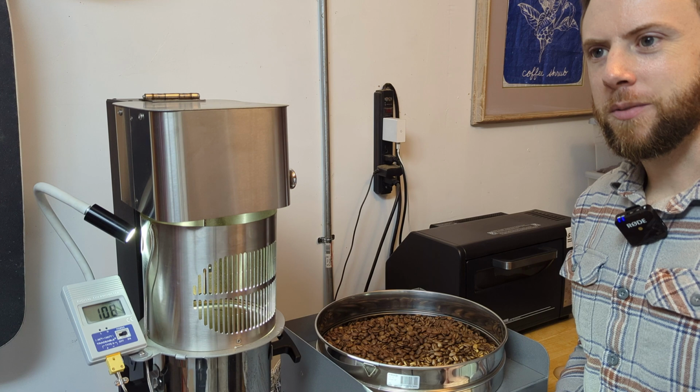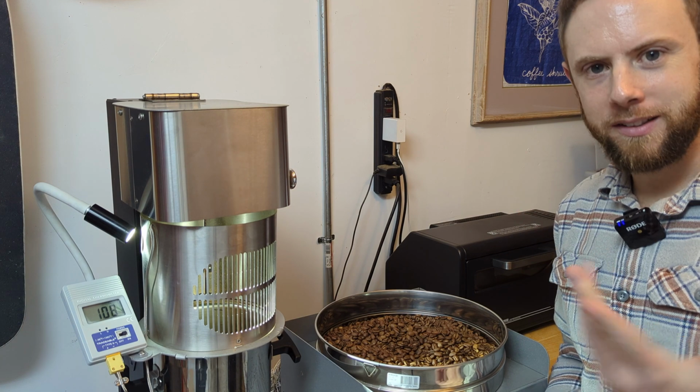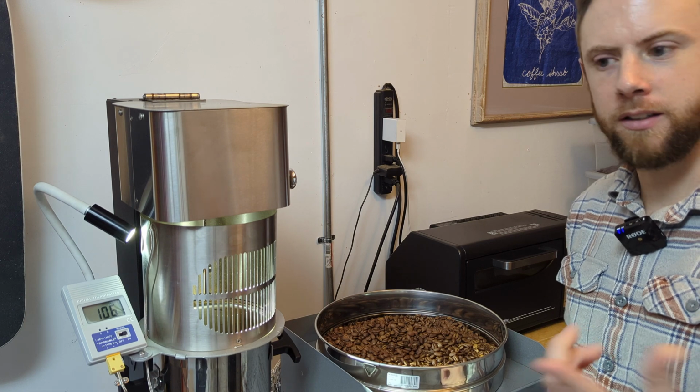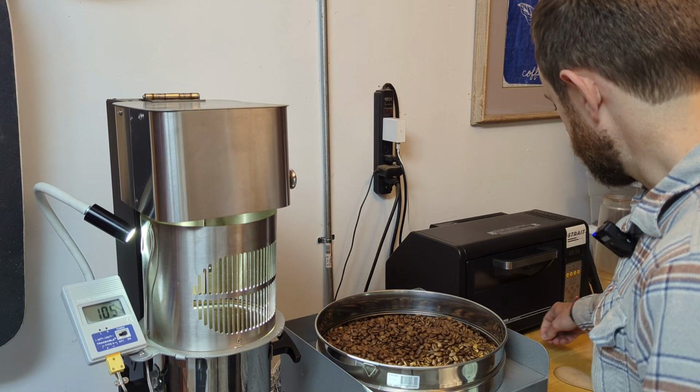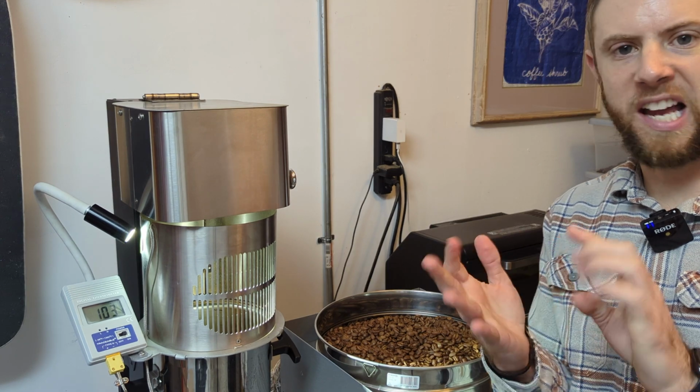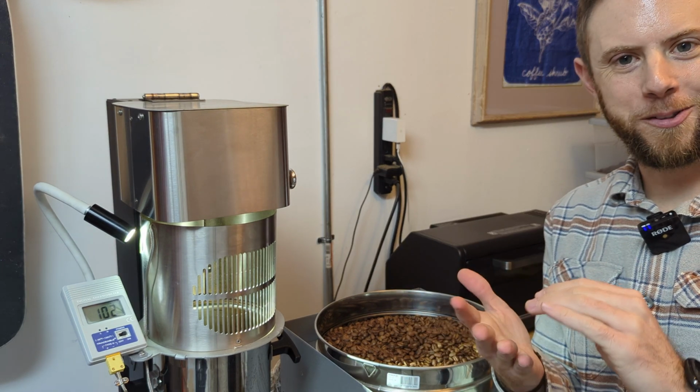So I'll be getting in some samples probably within the next couple of months, see how that goes. Hopefully they're going to the Specialty Coffee Expo and I'll be there, meet with them in person. But really excited about this one. It's a sweet, not too sweet, floral, but not too floral.